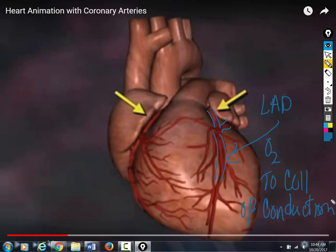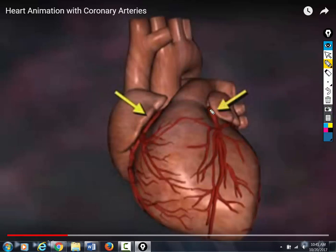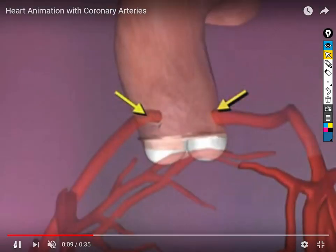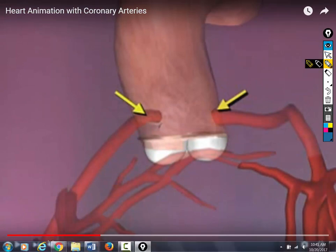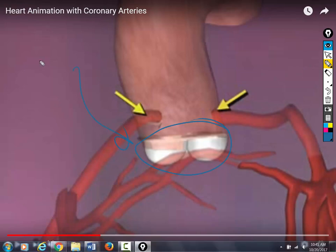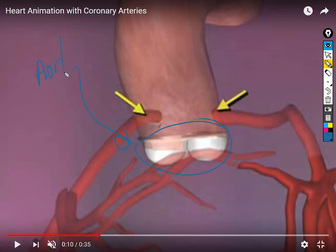When does the heart muscle receive its blood supply? All right, so let's look at this. Write this down, never forget it. The openings to the right and left coronary artery originate at the base of the aorta. So what appears to be a 1950s bra right here, that's the aortic valve.